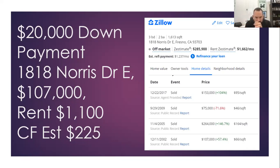I was okay, right? But what's not in this story, which we'll get to in the middle, is that between 2002 and 2005, I did a cash out refi, which allowed me to extract capital. So let's walk through this. Everybody knows I bought Norris Drive. I put 20K down because I didn't know any better. I got an 80% loan. Rent was 1,100. My cash flow was about 225. My first deal, I'm so happy. I wrote about it in the book.